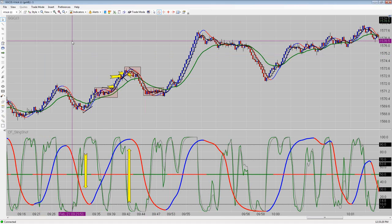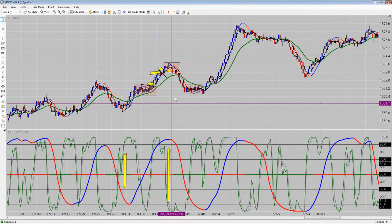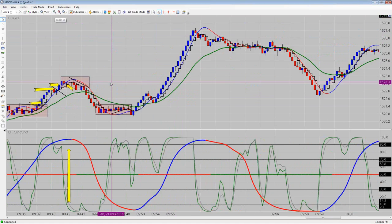Would I like to do it all in one trade? Why, yes, indeed, I would. But we didn't. And you know what? That's okay with me too.